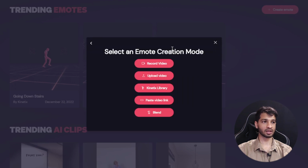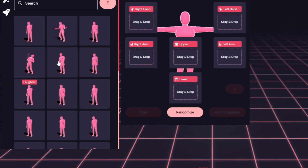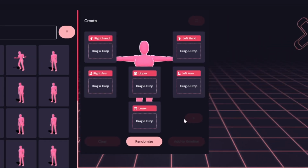Now here you can see that there are various modes in which you can create your emote. You can either record a live video, you can upload an already existing video, you can use the emotes from their library, or you can paste the link of a URL, or you can even blend from different animations that they have. Now to show you as an example, I'm going to click on blend. Alright, so here we are inside the studio and on the left side we can see various animations like laughter or maybe crying or something like anger. And on the right side is where you can blend all these animations.